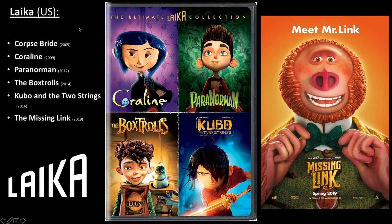They're just outside of Portland, Oregon. And also the head of Leica is the heir to the Nike throne, as in the Nike shoes and sports company. So I think that's partly some of the funding behind them. And thank God for him. His name's Travis Knight. Thank God for him, again, for helping to keep the stop motion world and industry alive.